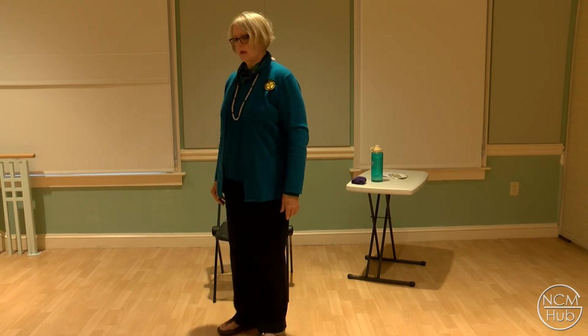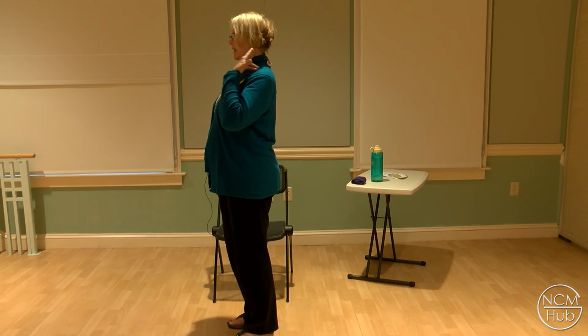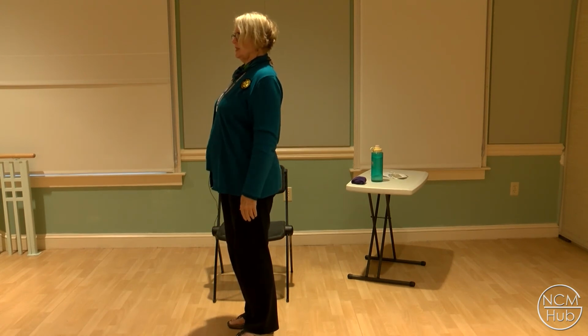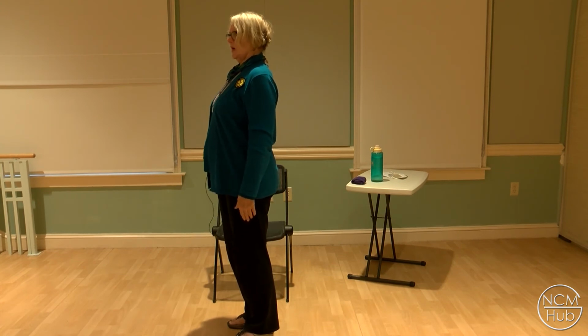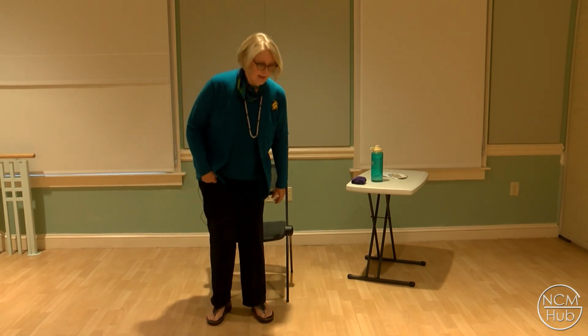Bring your attention to the nape of your neck. Push your chin back towards an imaginary wall. Lift up through the top of your head. So normally the head is forward. Push it back. As your head goes back, you can feel your chest pushing forward, your shoulder blades squeezing together, and then lift upward. That's good posture. Okay, and then maintaining your posture, sit down.